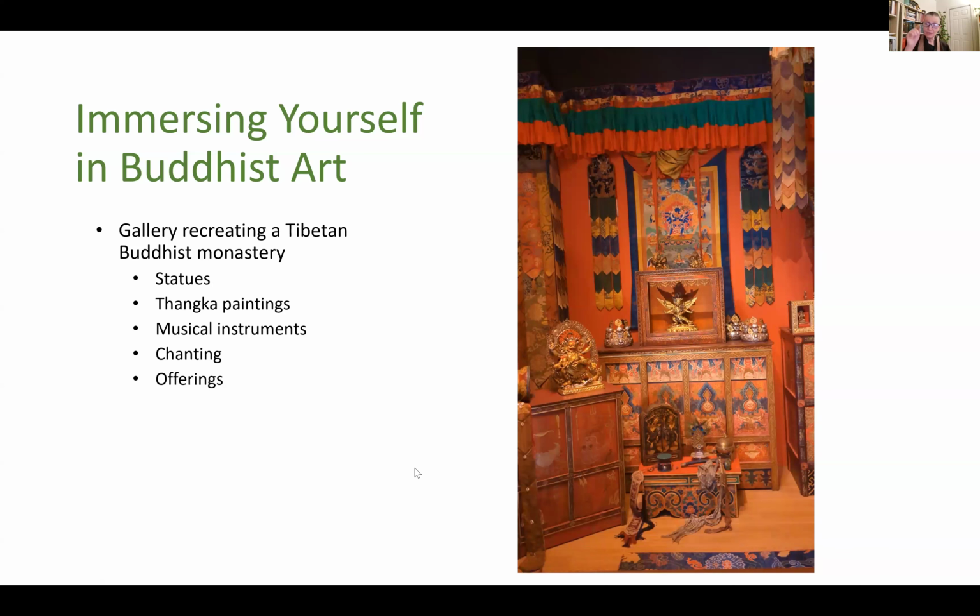We have the chanting. So I don't know if you all were able to hear, it's just a kind of low hum on the recording, and they've turned it down, I think, since the last time I was there. But it's that very, very deep style of chanting that the Tibetan monks do. And then they even have the offerings. So I don't know if you noticed that there was some rice offerings there in front of the main shrine. And there are some candles, right? Little electric candles, because they don't allow anything burning in the museum. But it's a really beautiful space.